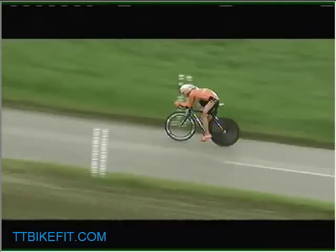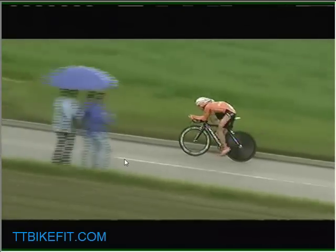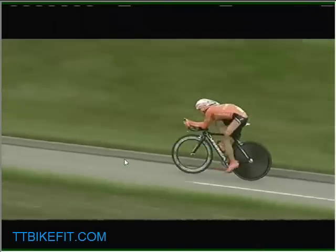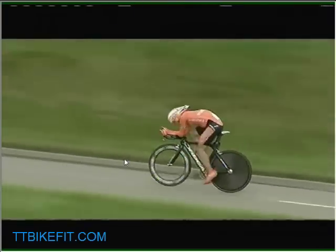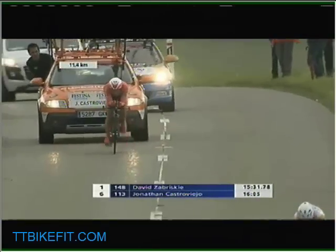Here's someone who's not known as a very good time trialist. It's the climber Castro Viejo from Euskaltel, and you can see he's doing the same thing here. 5, 6, 7, 8, 9 pedal strokes, something like that. He's halfway up the saddle, and he shoves himself back.